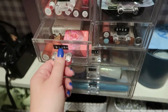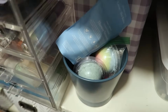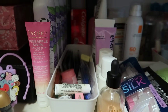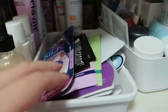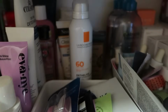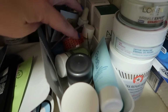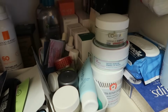I also have this little pot of shower and bath items, lotions, perfumes, and hand sanitizers, hair mousse and hair cream, and then shampoos and conditioners. In this little container, I have a lot of face masks and pimple patches and nose strips, whatever they're called. And behind that, I have some sunscreen. And then the biggest category here is skincare, everything from moisturizers to cleansers to serums. I have it all.